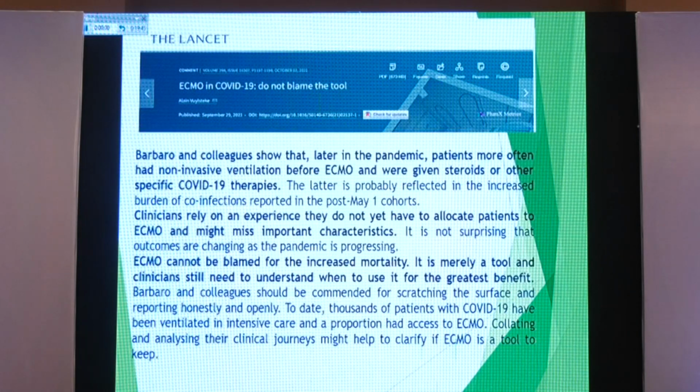And these are the results of ECMO used in COVID-19. They showed that later in the pandemic, patients more often had non-invasive ventilation before ECMO and were given steroids and other specific COVID-19 therapies. That's why in the later part, especially after May 22, there was more mortality compared to the ECMO trials before May 29. Still, they concluded that clinicians should be trained enough to decide when to initiate ECMO, and whenever you are in time, ECMO is still the best, and it is now part and parcel of all the algorithms of ARDS whenever mechanical ventilation fails.